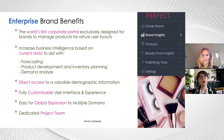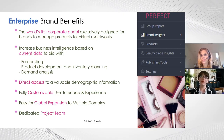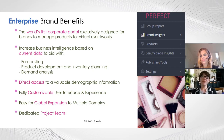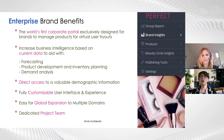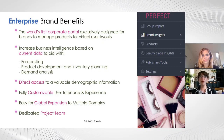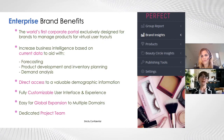Something else that we would also note is if you work with us on an enterprise scale, you have a dedicated project team that's going to help you from the start to the finish. Both of the previous solutions we showed you, YouCam for Web and YouCam for Shopify, are a self-service solution. And so you're going to do everything yourself. It's very easy to use regardless of which route you go, but we're going to help you a little bit more along the way if you're going the enterprise route.